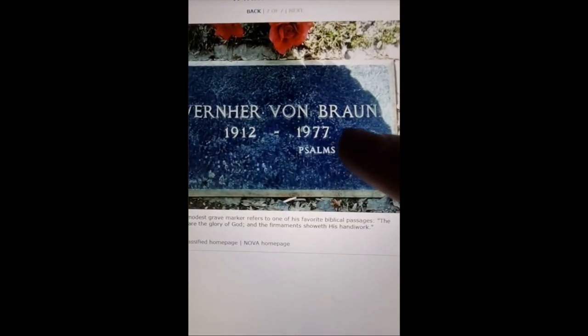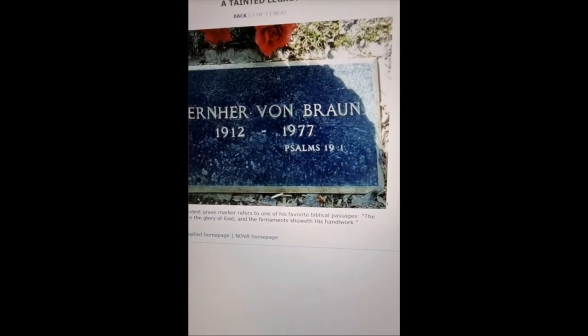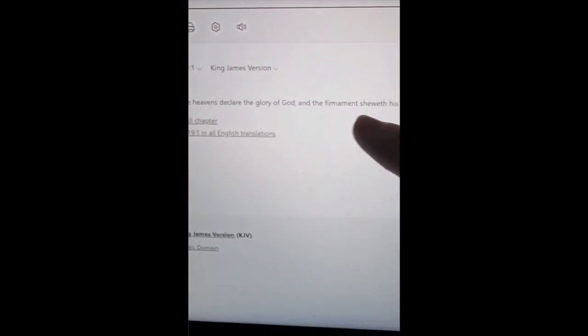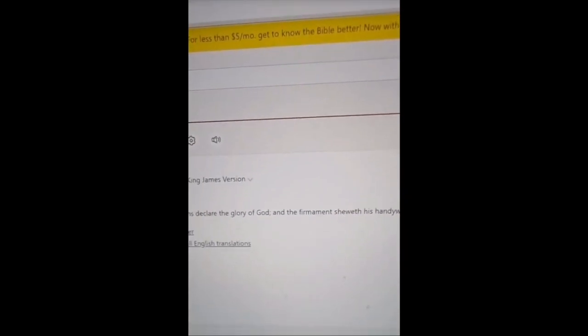This is the tombstone of Wernher von Braun, and look at this, there is Psalms 91 of the Bible. Isn't it funny that the head of NASA has got this on his tombstone? The heavens declare the glory of God, and the firmament showeth his handiwork.